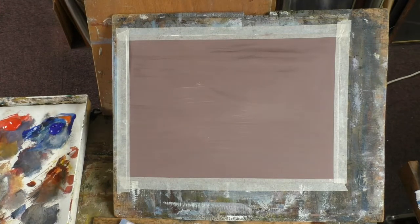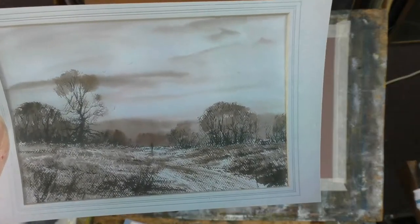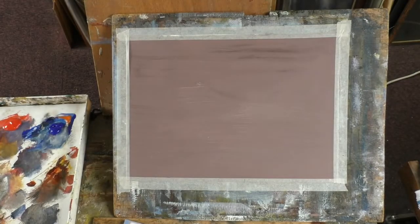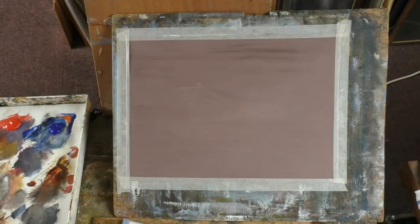I used to take a lot of photographs, but now you just take photographs of everything with your phones, can't you? Another tone study. Let's come a little closer. One or two colours. Sort of find another one. I've got hundreds of these, but this is a French one from, I think, near Carnac on the south coast of Brittany. That's just a photograph. I've worked from that one.